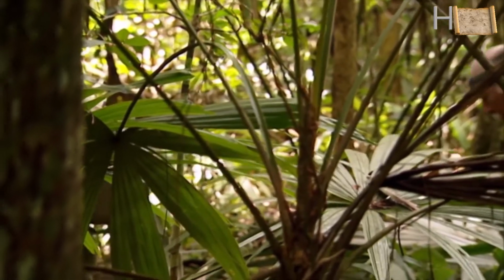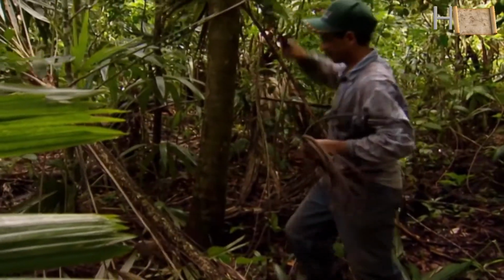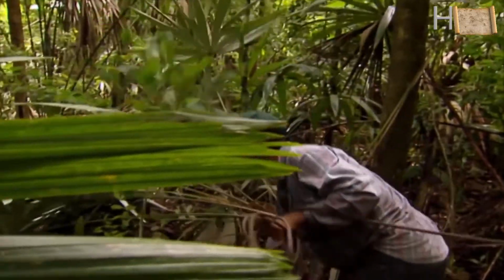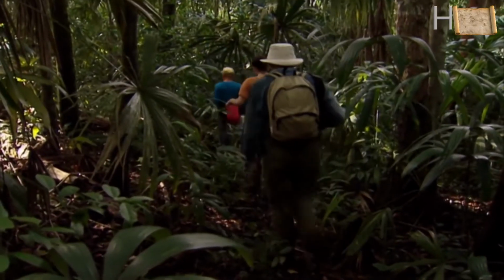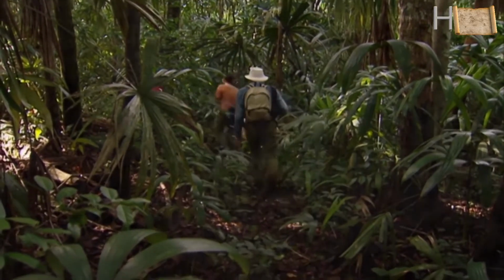Well, it's not surprising, really, that no one's found Site Q before. I mean, we've been going for about 2 hours now, and it's just been jungle, jungle, more jungle. We're not too sure how much further we have to go. Just hope we don't walk straight past it.